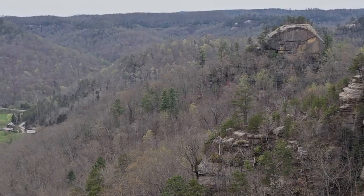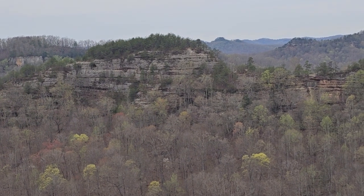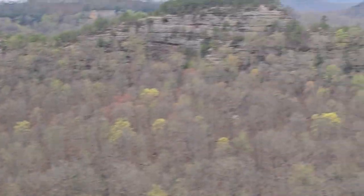This is what you get up here, I'm telling you. If you haven't been to Red River Gorge, this would be a good place to start because you're going to see a lot of cool stuff. And we're probably about 2 miles from the trailhead.